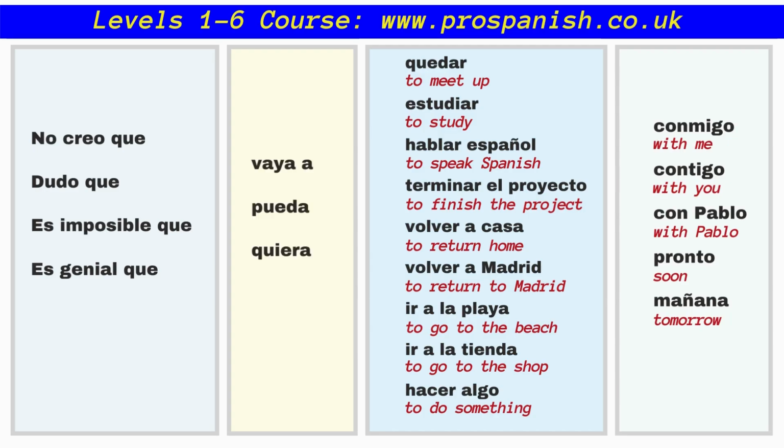Vaya a. Vaya a is going to. So I don't think he's going to, she's going to, or I'm going to. So in the subjunctive form, the I, the he and the she, so the third person and the first person is the same. So vaya a. So if we say no creo que vaya a, I don't think he's going to, I don't think she's going to, I don't think I'm going to.